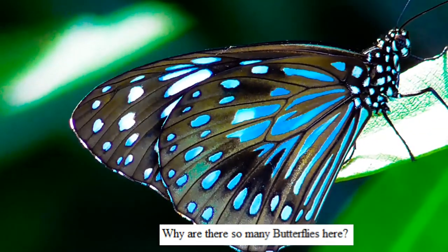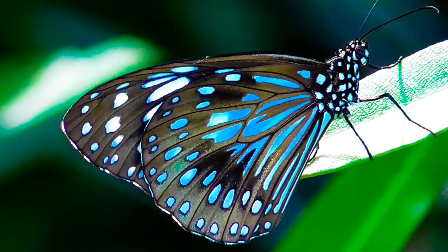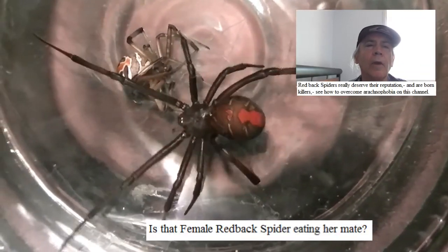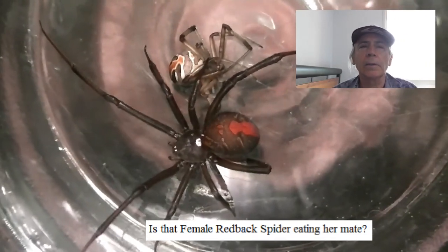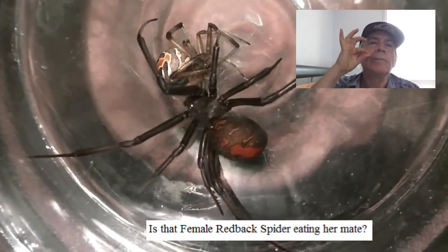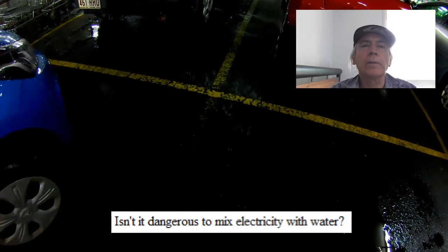Beautiful. Beautiful butterflies. Oh, what's that? Redback. Why is a redback eating a mate? That's a male spider. It's thinking it's like a cup of tea. Posh. Enjoy your partner. What the hell?